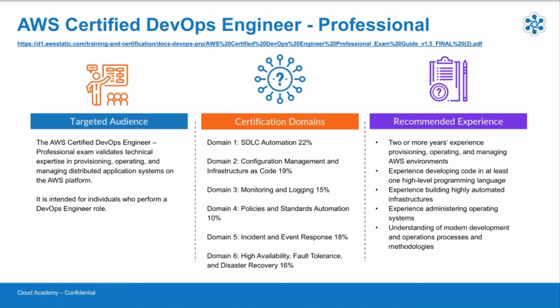Definitely. Again, in a similar fashion, we have a high-level overview of the blueprint here. The full link is at the top of the screen. Again, if you want to take this exam, take a look at the certification domains. In the previous certification we just spoke about, the Solutions Architect, there's only 5 domains. In this one, there's 6 domains. It doesn't mean it's any easier or harder. It's just more areas to focus on, essentially.